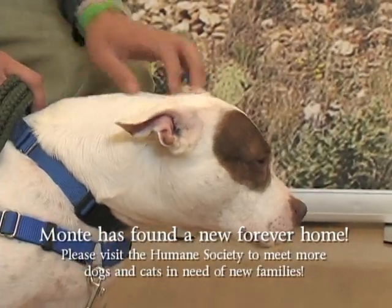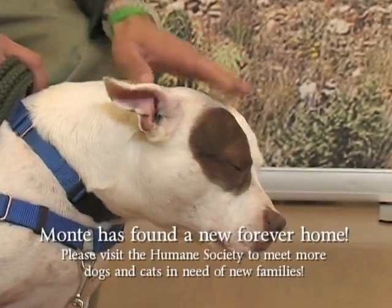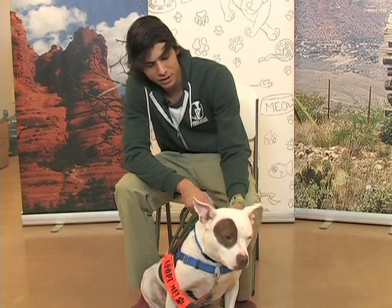He loves just about everybody that's ever met him. He's very loving, very affectionate. He likes to greet everybody. Once again, this is Monty. He's a 3-year-old Staffordshire Terrier mix.